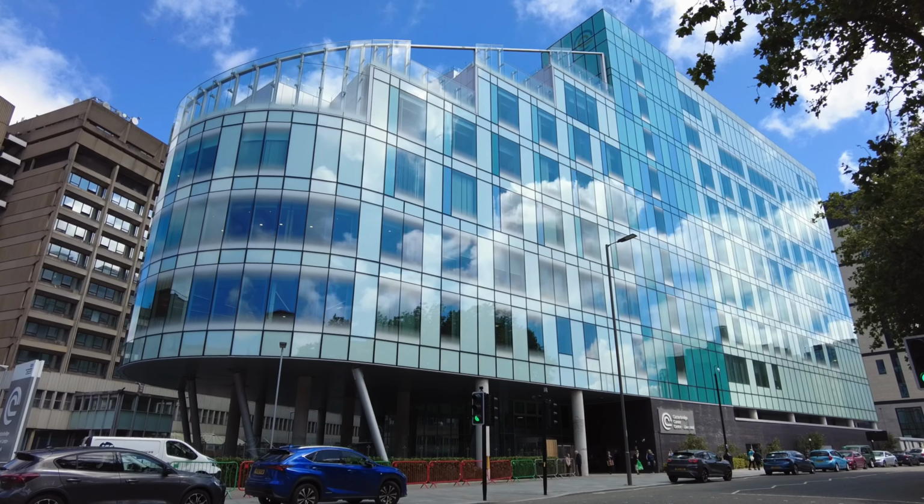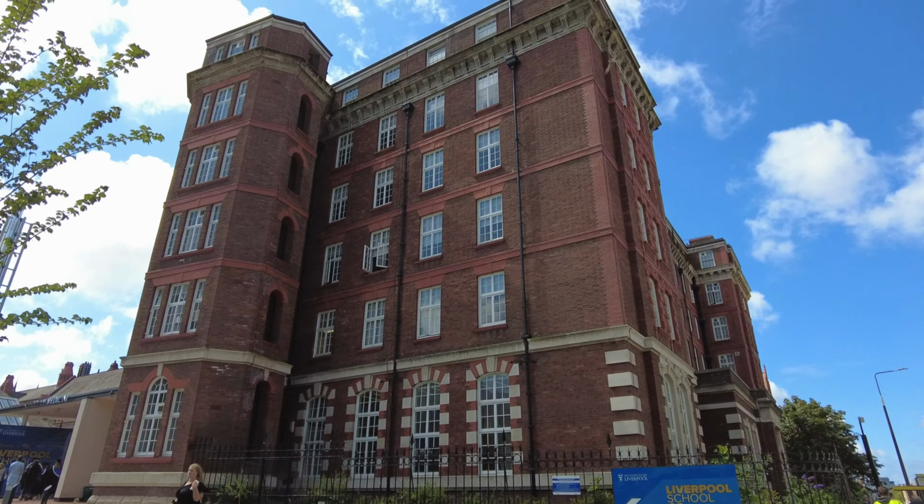On the left-hand side of the road is the third incarnation of Liverpool Royal Infirmary. Building began in October 1887. This building was designed by Alfred Waterhouse and opened in November 1889. Work began on an outpatient building which could take up to 200 people. Work began on this in 1909.